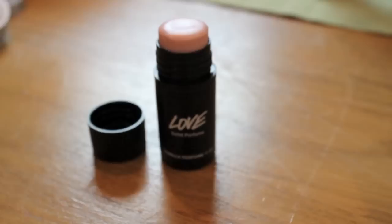Do you know what it smells like? The mango bath oil bar. That's what it smells like to me, mango. And it smells amazing. And you just literally do a little rub down. A little rub. Lovely.